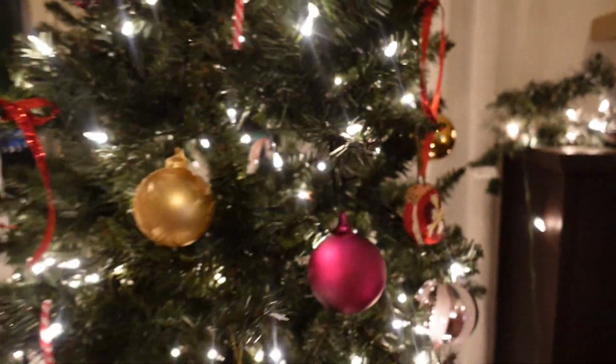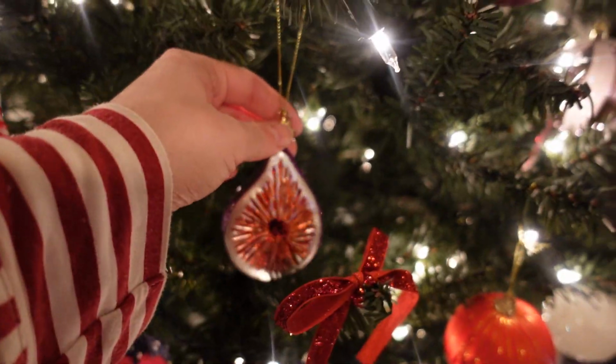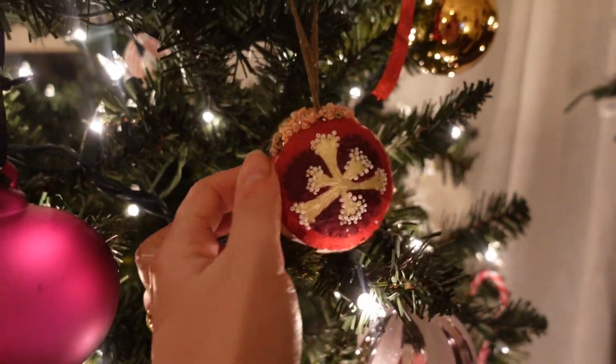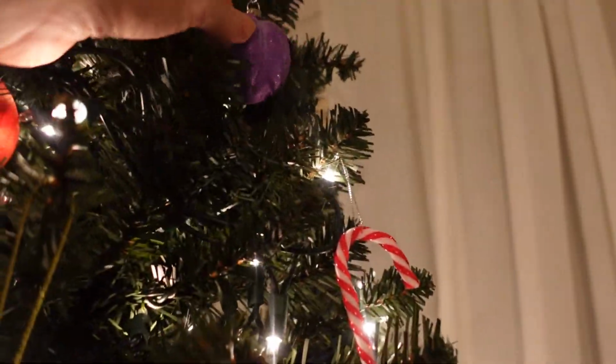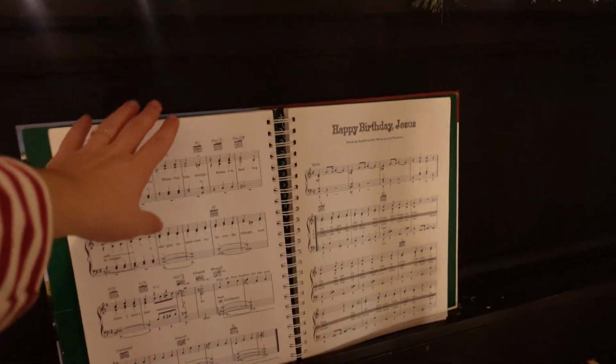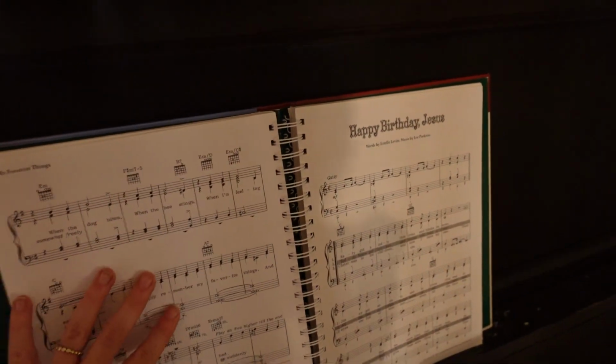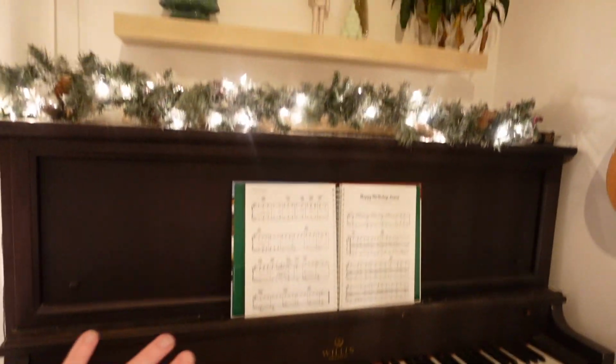These glass ornaments all came in a set. Where's another one? Here and here. Those were from Indigo last year. No clue where this came from. My friend made these. I also have a plum. I don't know. It's very fruit themed, right? It's adorable. And then we have our Christmas Happy birthday, Jesus. Our Christmas songbook on the piano.